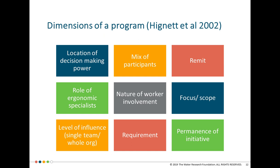Focus and scope. So are we going to focus on problems that pertain to the entire organization? Are we going to look at things that pertain to just one business unit? Are we going to do a mix of each? That depends in part on the complexity of your organization and the participants that you have in your group.